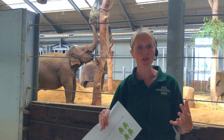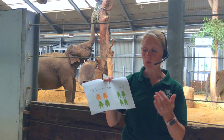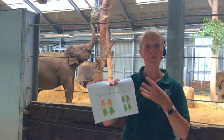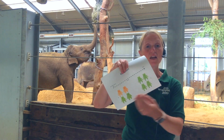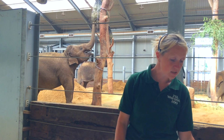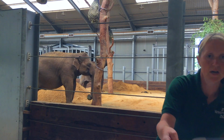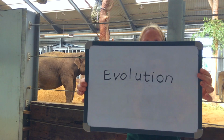That doesn't happen really, really quickly because habitats don't change overnight. And also, remember that variation has to be passed on to be inherited by the offspring, and we have to have more and more of those offspring with that variation for that to happen. So that long process of change over time to suit a habitat is called evolution. Okay, and I'm going to hold that up for you so you can see it a bit bigger because it's a really important word.